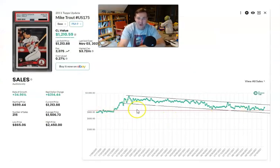PSA 9 holding on to pretty good support here. So anytime it gets down to this area, we are getting a bit of a lift here. And so you had a cluster of buying back in the day before the breakout. And so to see it return to this level makes some sense, and we'll hope that this can hold. But that's a pretty nice pop there.